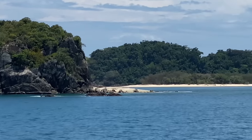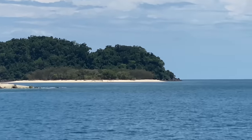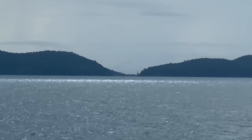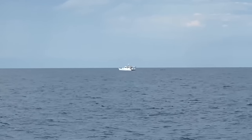This is Russell Island, getting south of Cairns now. This is more near Mourilyan Harbour. That's Mourilyan Harbour in there. Amazing little spot.